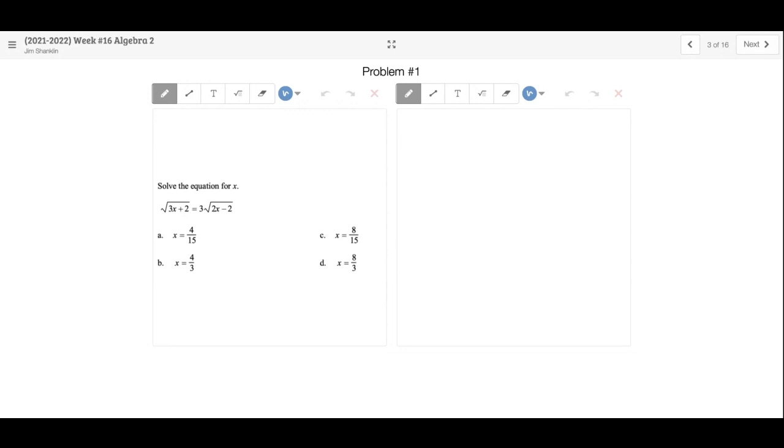Like if you went all the way to the front of this, it says Algebra 1. And I know this is not Algebra 1. I know this is Algebra 2. Okay, so they're the same. All right.